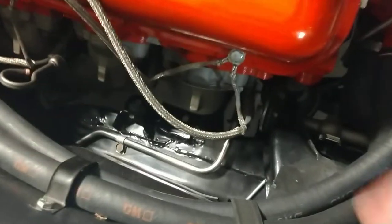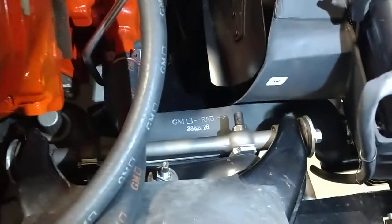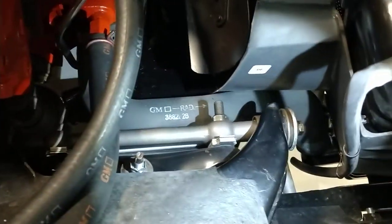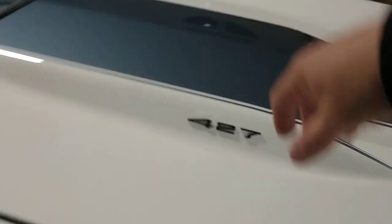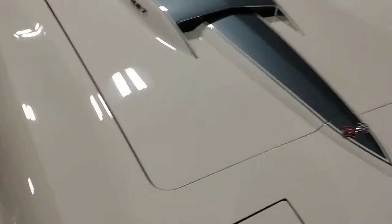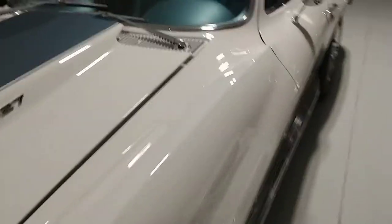Actually, look at this though. Look at this stuff. Powder coated frame. This is just like new, like the car is brand new. Never been driven. I mean, wow. Looks great. Let's shut this. Looks like maybe our hood latch might be a little sticky. See if we can fire this thing up, see if it wants to do it or not.